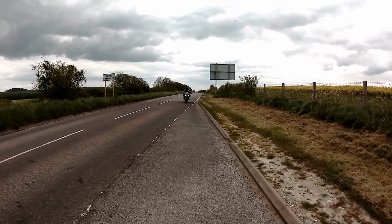Well, if you like naked bikes, I've got a real beauty for you today in the form of Kawasaki's all-new Z650. Stay tuned and I'll let you know what I think about it.